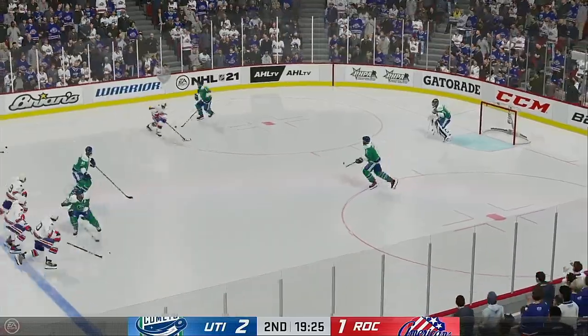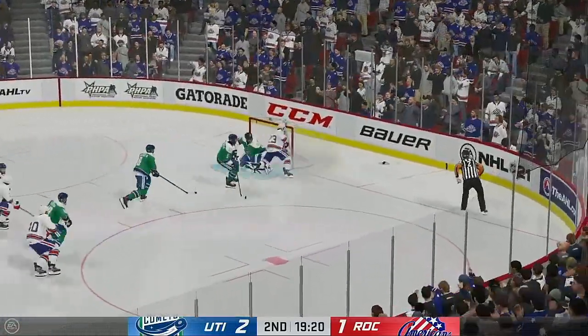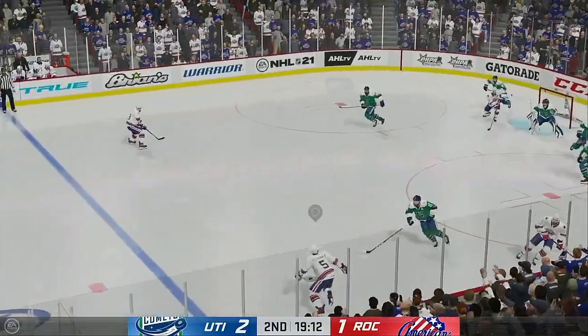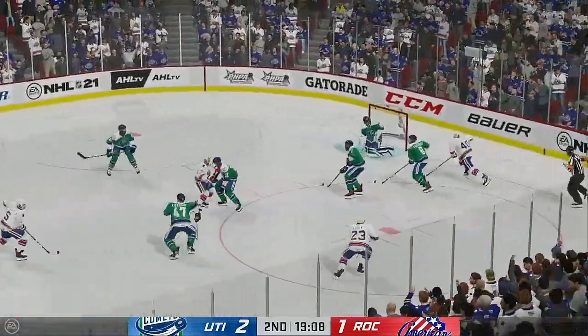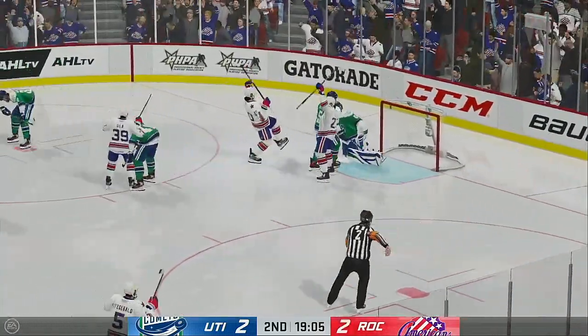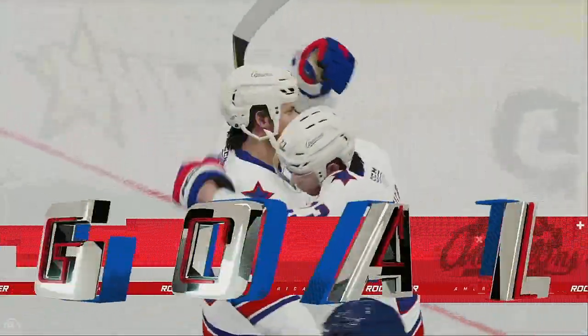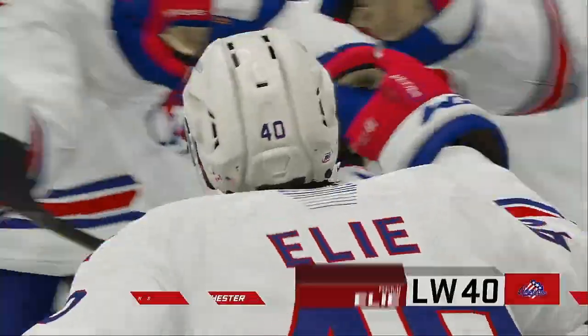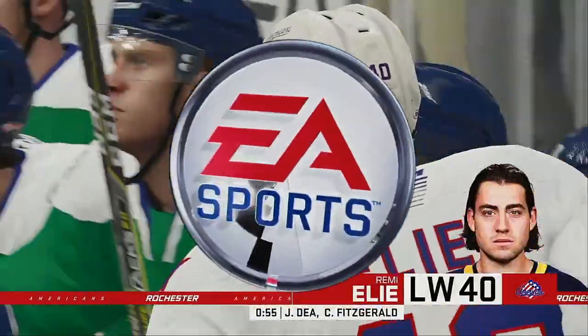The Americans take it along the wall. Makes a move in front! Answered the call there. Back to the point it goes. Here's the chance with the stop. Scores and they get it back. Now back to level square. You want them to be as aggressive as possible. You've got the other team reeling a little bit.